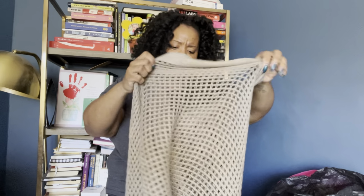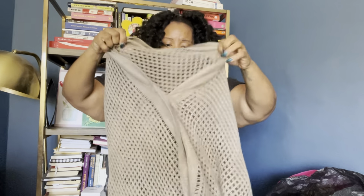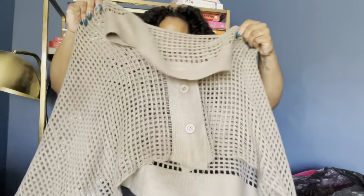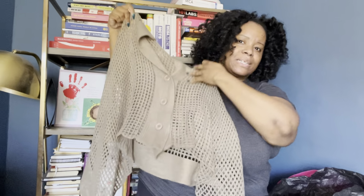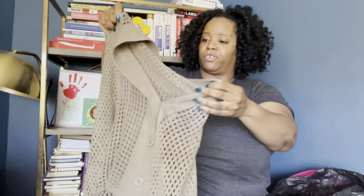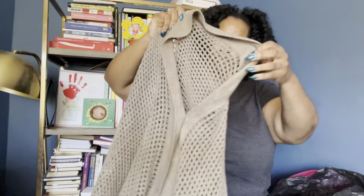I've never seen anything like this. You guys may have. I don't know who it's by, but it's kind of like a shawl. Well, it is a shawl. I love this for you guys. You see that? It's a shawl, sweater shawl thing. It buttons down the front and it just goes over your arms. I love this for you guys. Whoever gets this, I need to see in pictures.